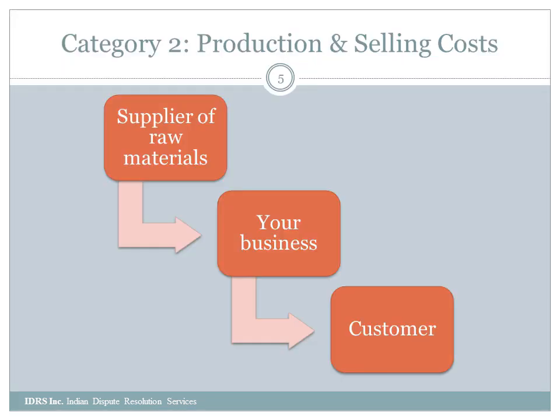The second category is production and selling cost. So this is the cost that you're going to incur from the moment you're getting the raw materials from the supplier to make your good or service.